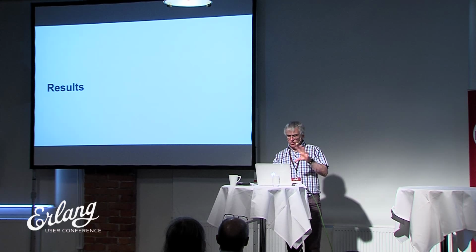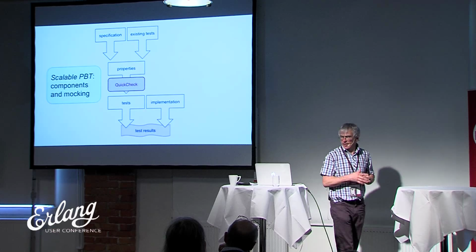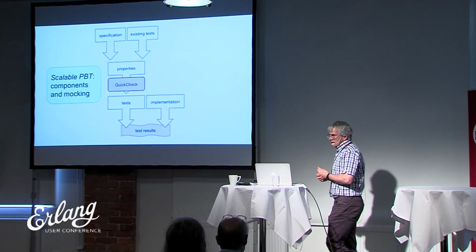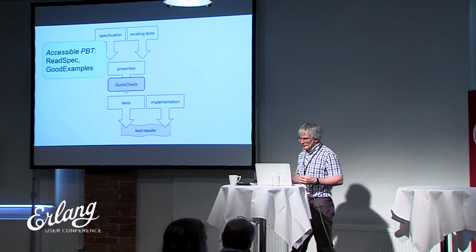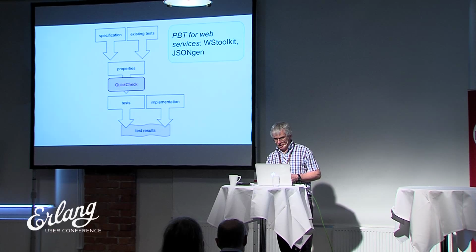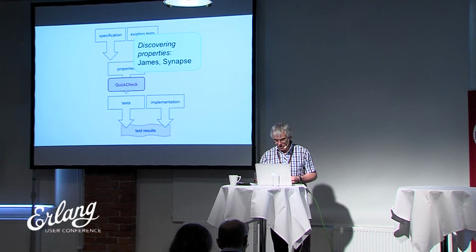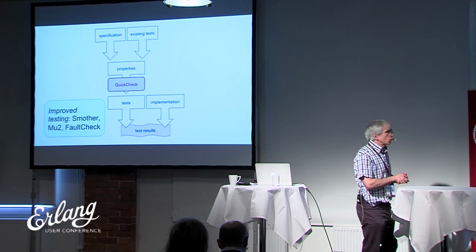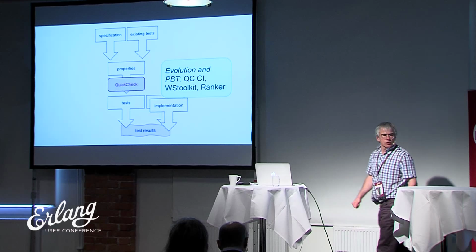So how do these all fit together in terms of what we've tried? There are lots of different tools. What are the different themes in my talk? Well, one of the themes is scalability. As I said, we're trying to give you specific support for components and mocking. There's other support for accessibility, trying to help people understand properties by examples, by illustration. There's been specific support for web services, and support for discovering properties or discovering tests from existing code, with tools like James and Synapse. Also support for improving your testing, checking the quality of your test suite, and finally support for evolution through Ranker, WS Toolkit, and Wrangler.